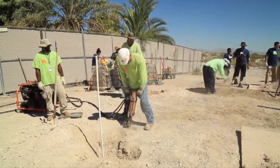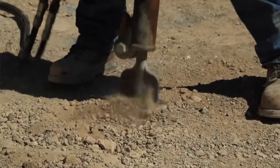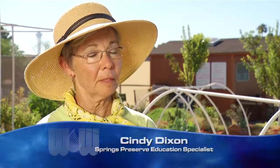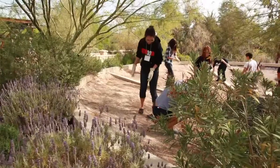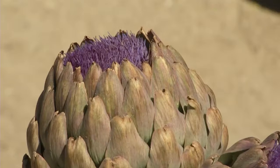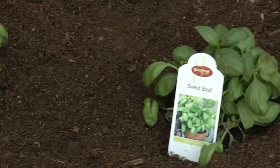A labor of love, dedicated staff, and some community volunteers turned this empty plot of dirt into a place where students can literally get the dirt on all things gardening. Well, first of all, it's to get hands-on experience where people really get their hands dirty, whether they're students or teachers or participants in the public in our classes, and also to raise that awareness of where our food comes from and that people can grow their own vegetables and fruits here in the desert.